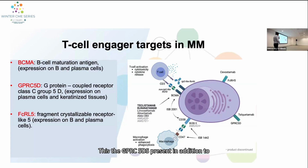The GPRC5D is present in addition to the plasma cells. It's present in keratinized tissues, which we can see later explains the side effects of this medication. GPRC5D and FcRL5 are what they call orphan receptors. We don't know what their function is in the myeloma cells or in the plasma cells, but they are able to be targeted.